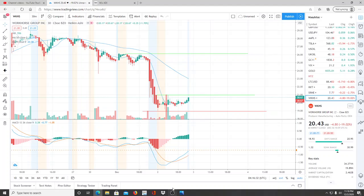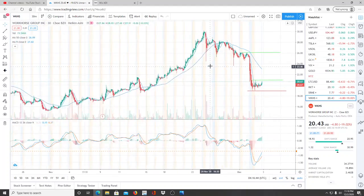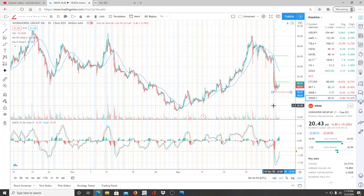But let's jump back into this. So why are we talking about Workhorse, and why is it so important right now? Workhorse has been in a bearish run, a really bearish run. It fell down and got pretty close to those low numbers, like $5 away. And at one point, the support level is about $3 away from the lows before this bullish recovery here.